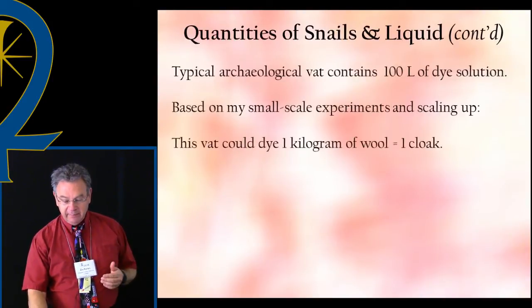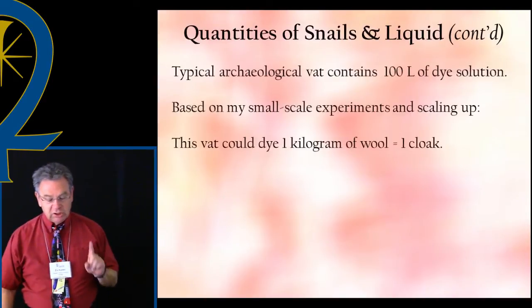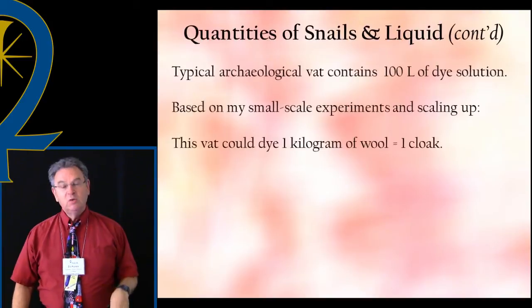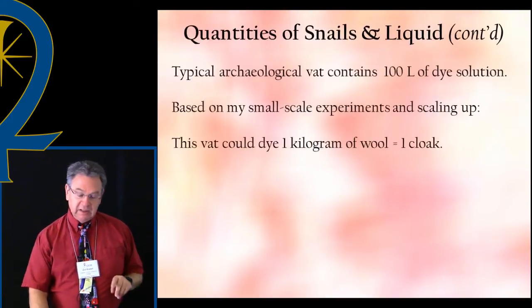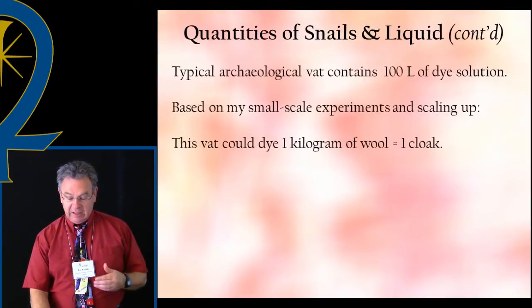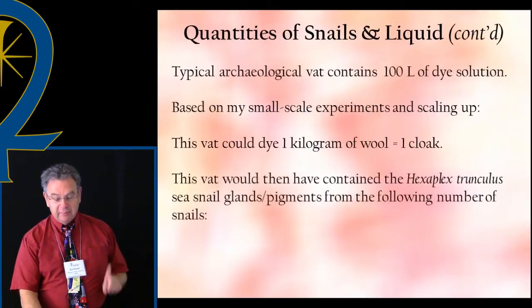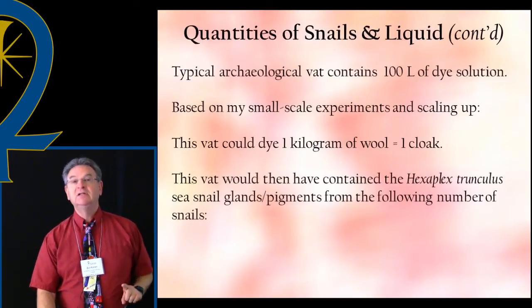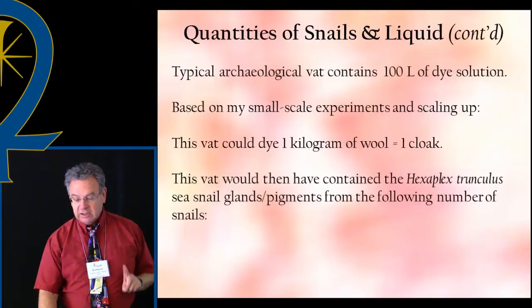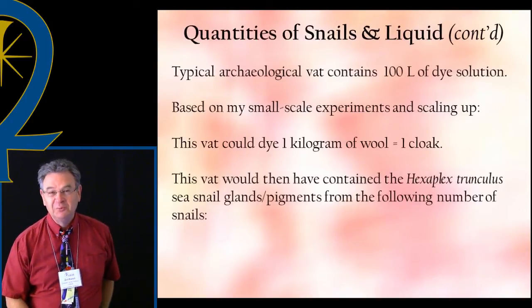When you scale up, you could see that with 100 liters of solution, you can dye 1 kilogram of wool, which is about one cloak, one complete cloak would be wool that will be twisted, spun into threads and then woven into one cloak. Now, the number of trunculus snails that are therefore needed in this 100-liter dye solution to dye 1 kilogram of wool. Does anybody have any idea of how many snails it would take?